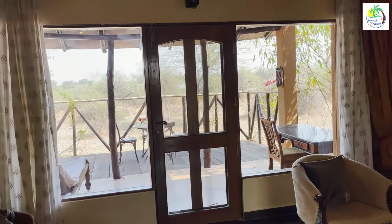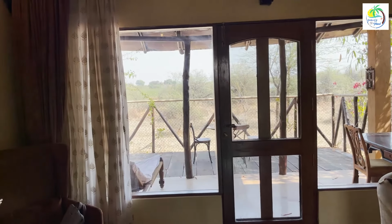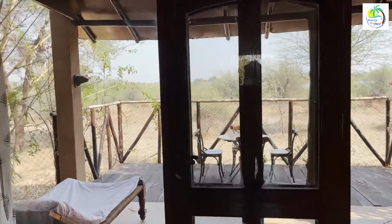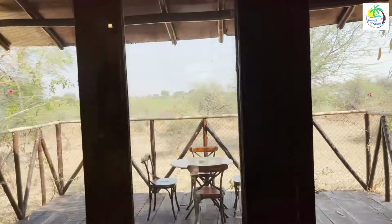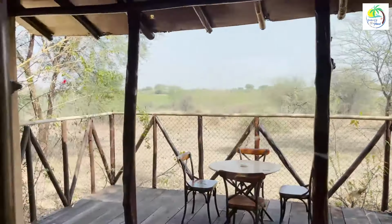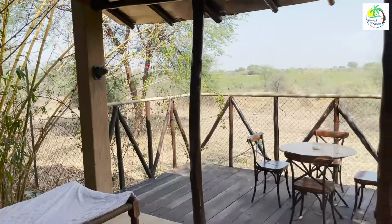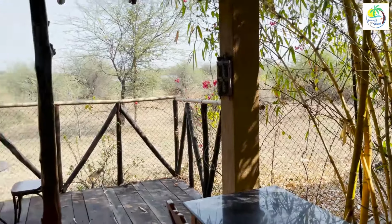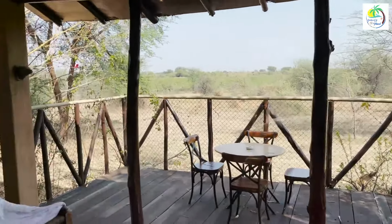I have yet to see a place like this. Just imagine, out in the wilderness. Wow. I'm really short of words to describe the kind of experience and the kind of feeling we are having. It's absolutely amazing and out of the world.